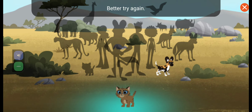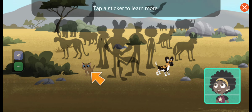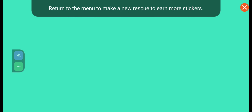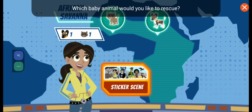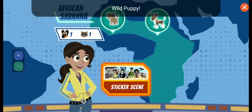Good job. Tap a sticker to learn more. A cat looks elegant when relaxed with its tail held high. Which baby animal would you like to rescue? Wild puppy.